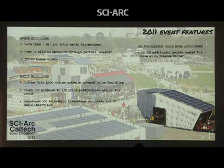There were over 350,000 house visits. And when the competition was over, we brought CHIP back to the California Science Center, and over 9 months, an additional 125,000 people got to go through the home and learn about all of our really cool innovations.